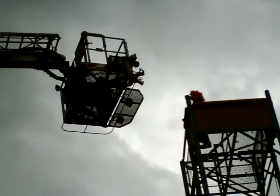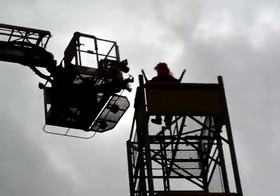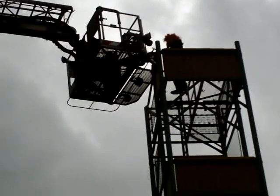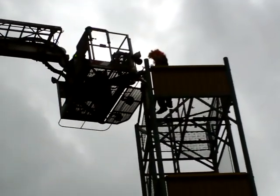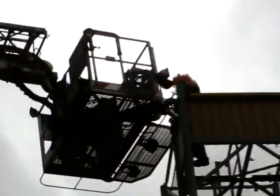How's that fire looking? Is it out yet? It is, isn't it? You're doing well with the BA crew in here. Oh, the fire's moved to the third floor now. I think they're trying to put it out and back to the ground floor.